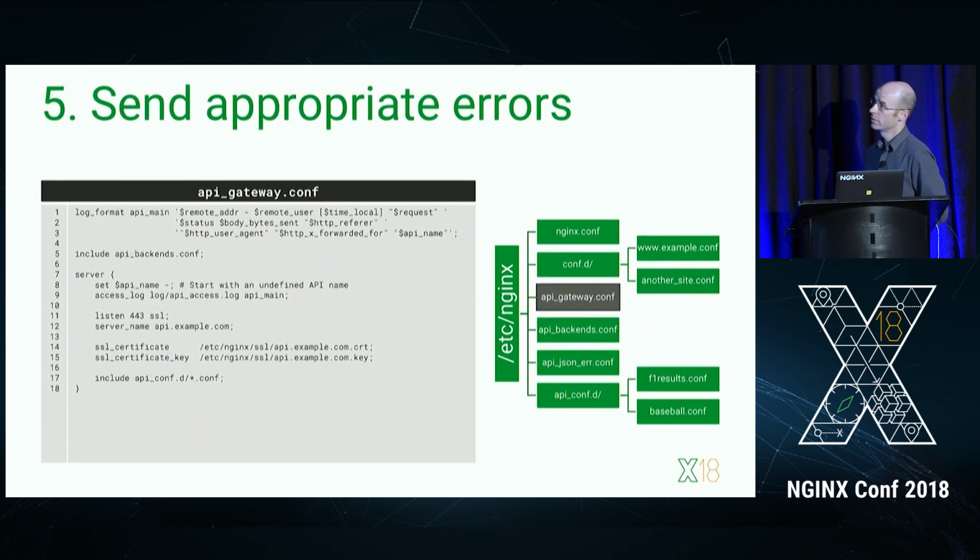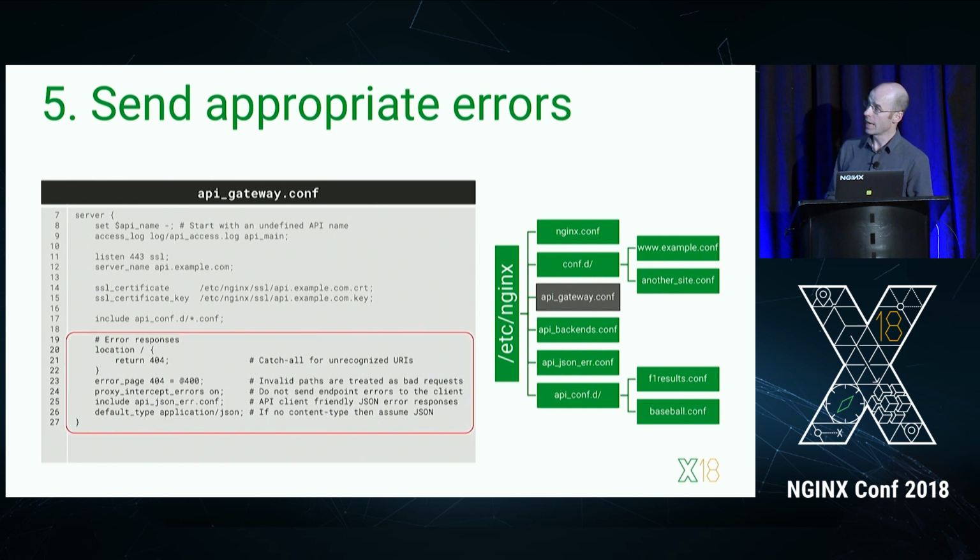Tip 5, send appropriate errors. Right, so we already know that exception handling is super important. And what we're going to do with our configuration is build in some general policies for how we're going to handle errors. Now, I've introduced on the right-hand side an additional file, and I'm going to extend my API gateway config a little bit to have a few more directives specifically for handling errors.